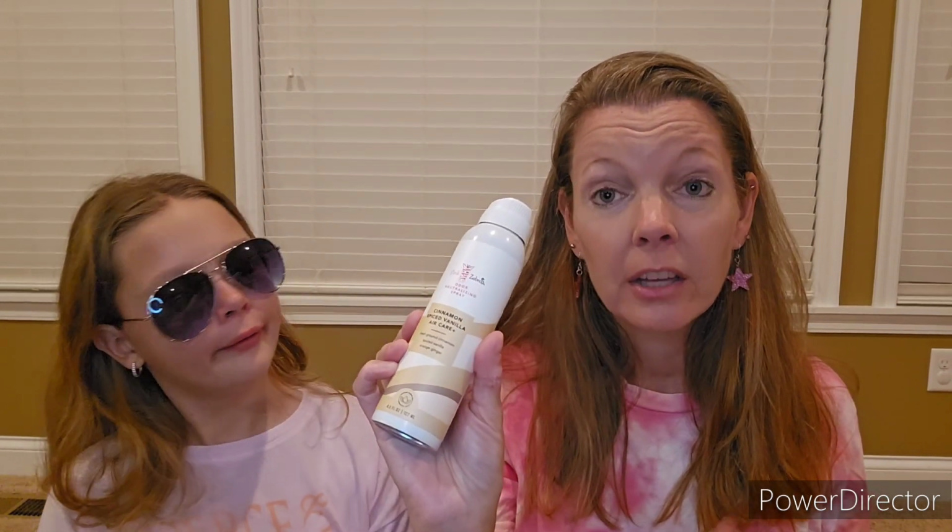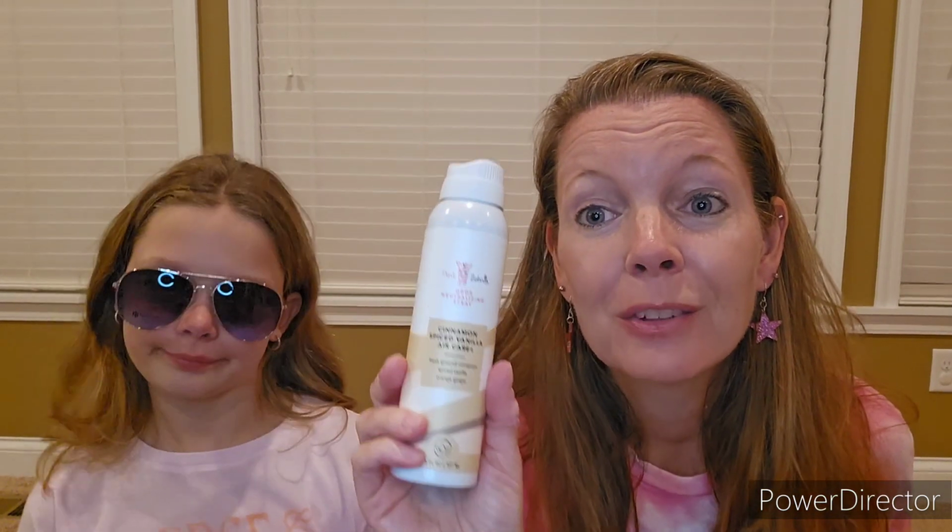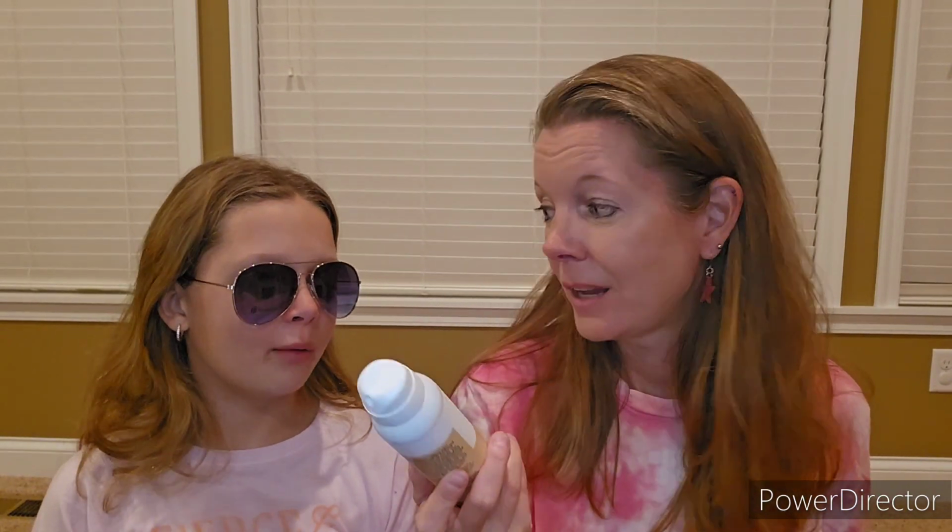Wow, I don't even know where to start. I'm going to start with this thing right here. Cinnamon Spiced Vanilla Air Care Plus. Yes, it is an odor neutralizing spray like our Air Care sprays, but this is a cinnamon spiced vanilla Air Care.